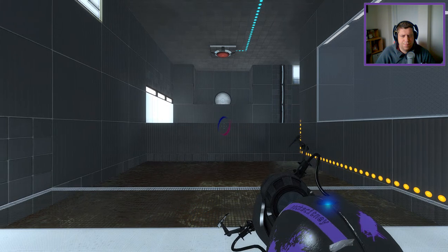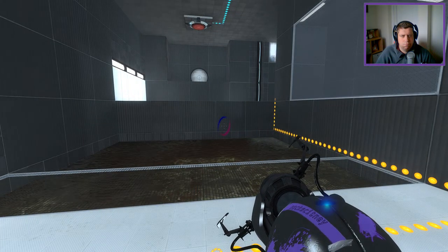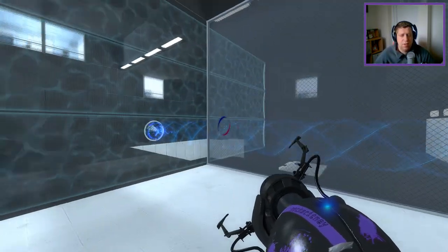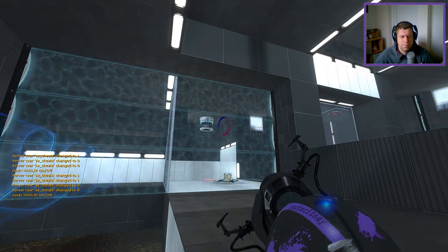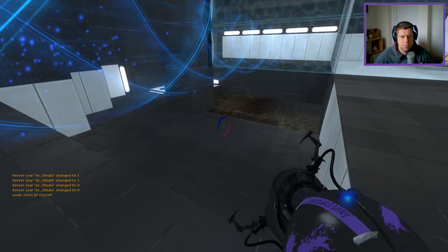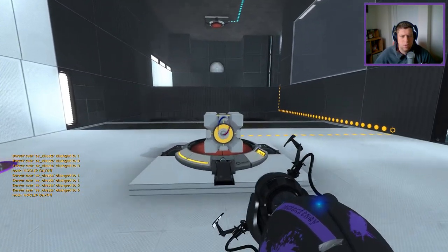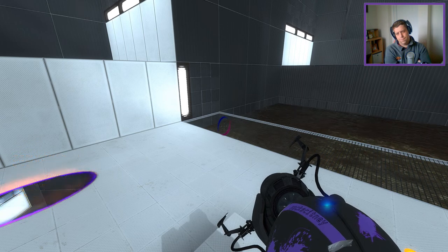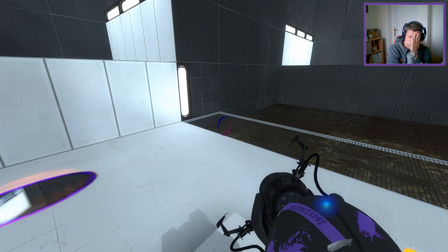See, with the cube, we're able to see that. So I can't take the funnel back over to here. I can't set the funnel up then walk back because the glass and things is stopping me from seeing that and the funnel and the fizzler. Where do I go? Just trying to see and think as well.